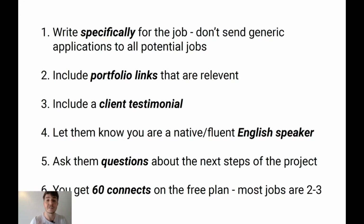Try and include a client testimonial if you have one. This is very easy to get if you've done good work for previous clients. Let them know you are a native/fluent English speaker. Show intrigue in the project at 5. Ask questions about the next steps. Show that you're eager and willing to get involved in this project, that you're not just generically applying for whatever comes your way. You get 60 connects on the free plan, so be sure to use them wisely.